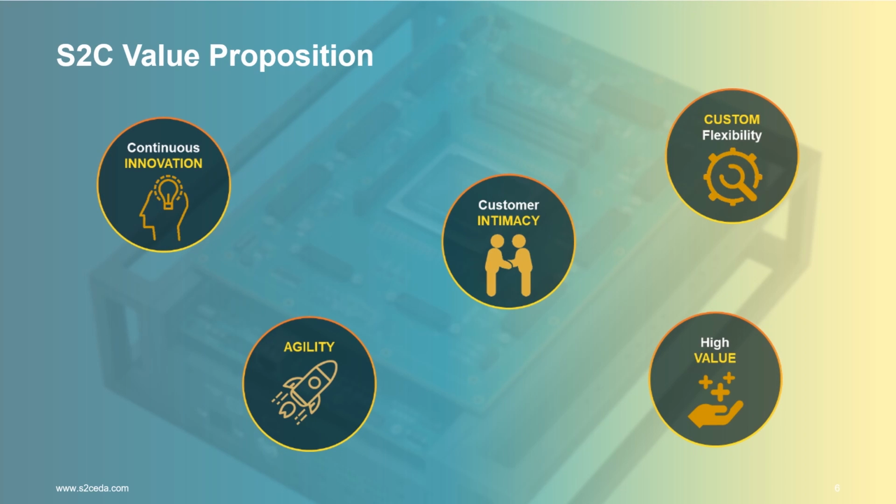Here at S2C, we strive to deliver high value to our customers by keeping a close tab on the market trends and working closely with our customers to understand your pain points and what you need. We act quickly and deliver innovative solutions through both standard and customized products.